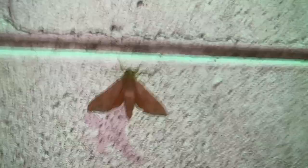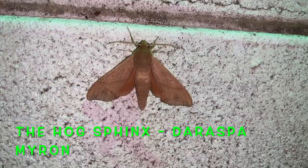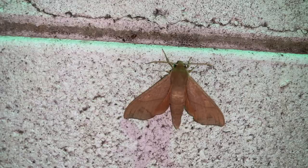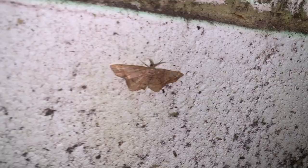All right, sphinx number three, we've got Durapasa myron, the hog sphinx. So number three, guys, three species of sphinx so far. Excelente. And then we got a little Geo. Oh yeah, he's in. We got our first Luna moth.